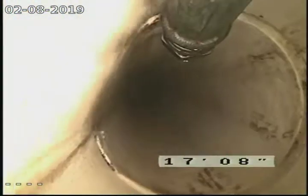At 17 feet, that's where our jet head is parked. 16 feet, we got sagged pipe. That's probably where it was frozen. Yeah. It's a low spot right there.